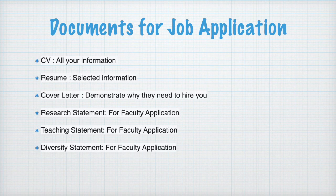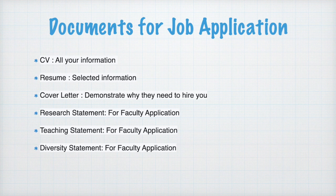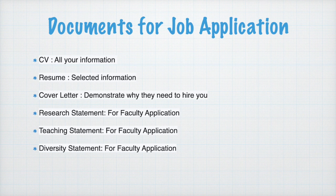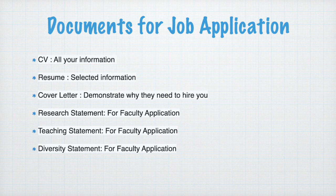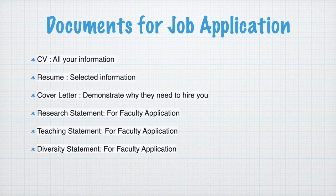And how we find a job is that usually we have several documents. Probably a lot of you have heard about CV and resume. So what's the difference? Usually the CV is your whole life put on the CV. That means all your information, your school, your publications, your skill set, and maybe the references. But the resume is different. When you submit job applications, usually they'll ask for resumes. A CV might be 4 or 5 pages, a pretty long document. But a resume is usually 1 or 2 pages, so you need to select the information you want to show and make sure the resume fits the job application.